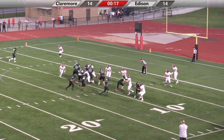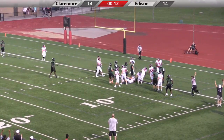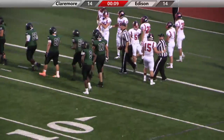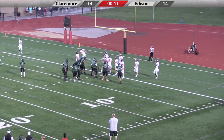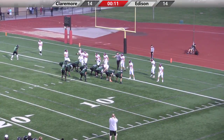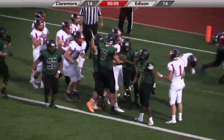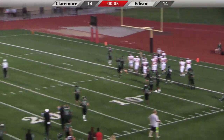Right. Direct snap to Morrison in the Wildcat, and he rumbles down close to the goal line. He's down at the 1-yard line. It'll be a first down for the Eagles. 11.8 seconds. First down, goal. Hampton on the tackle there. For the Eagles, they're going to keep Morrison in the Wildcat. Direct snap. He's going to take the ball, and he's in for the touchdown. Touchdown. Looked like the same play as the play before.